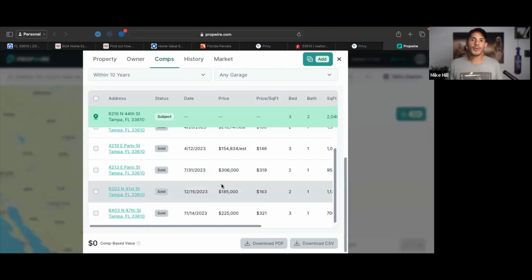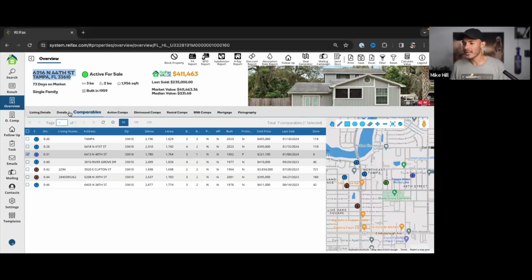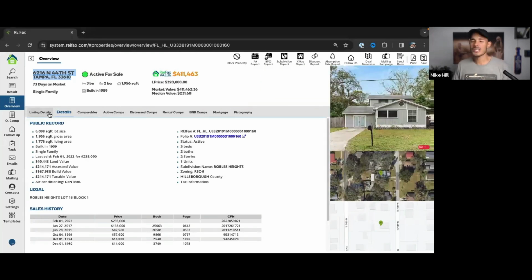So a more appropriate offer for that, knowing now that 280 is probably closer to the ARV, you'd probably need to have this under contract closer to 220. Now you could probably even stretch going up to maybe 250 or so. But again, 220 ideal, up to 250.